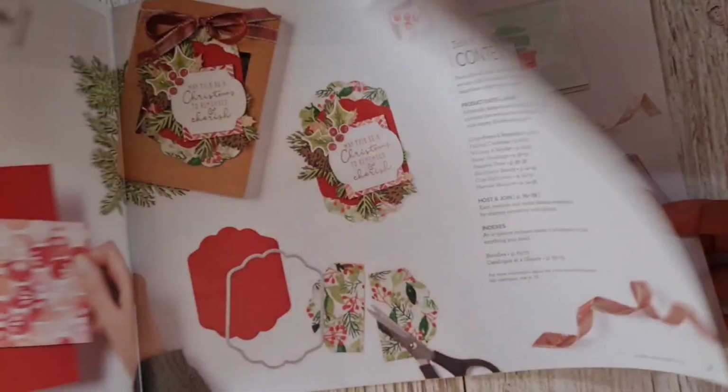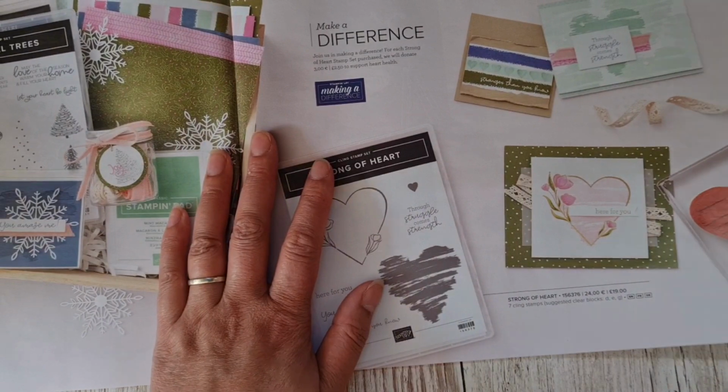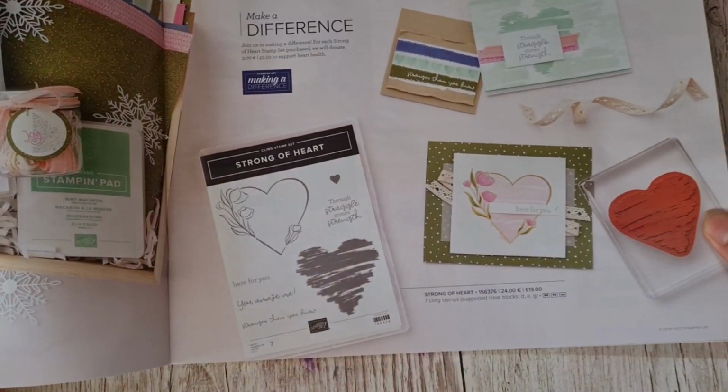Right, I'll just get straight in. What I'm going to do is probably do some highlighting of perhaps some of my favourite products in here, but I will show you every page.